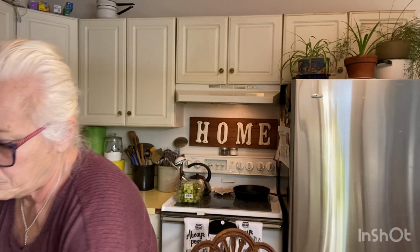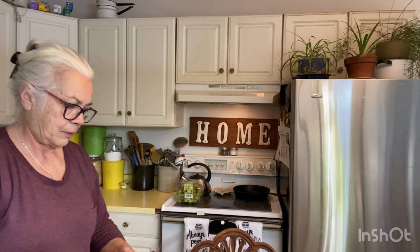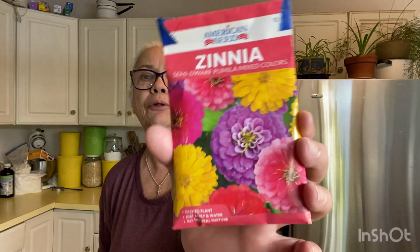So today we're going to plant those, plus I had the March 27th seeds, and most of those are, hold on, zinnias. These zinnias are the ones I get at Dollar General. These germinate really well. I want to say these are the Giants of California and Cut and Come Again. And then I also got these, the American Seed Zinnias. They're a semi-dwarf pumila, I don't know how you say that. So that's what we're going to plant today. So come along. All right, so here we go.